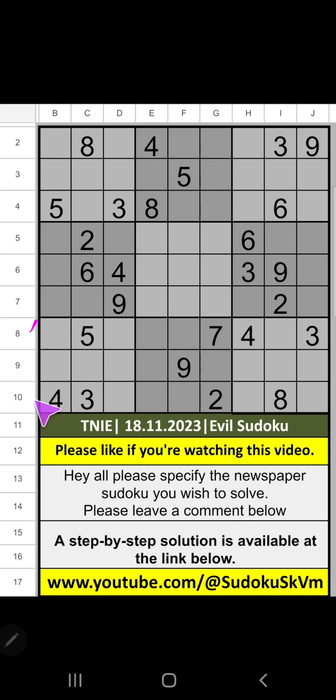8th row and 10th row, we get pair numbers 4 and 3. So 4 and 3 can't come in these cells. It will come in one of these cells. Column E, we have 4. So 4 can't come in the cell, 4 is confirmed here, then 3 is here.